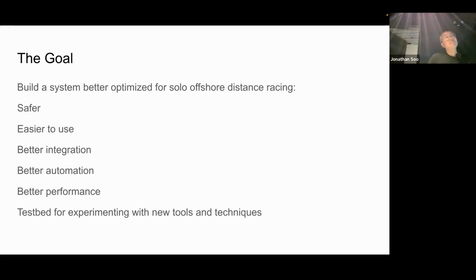There's a lot of technology already on the boat, which is integrated, but in a very superficial way. In a lot of cases, things are displayed on the same monitor. But as far as actually having systems use that information in any kind of useful way, it just doesn't happen. They just haven't done that kind of integration.